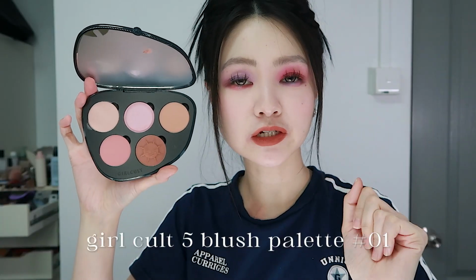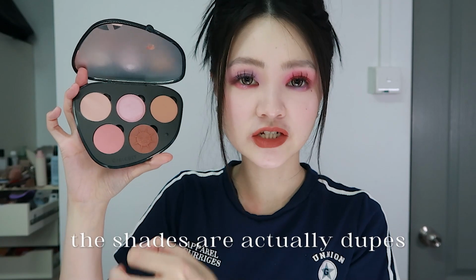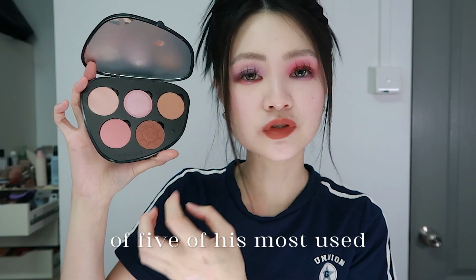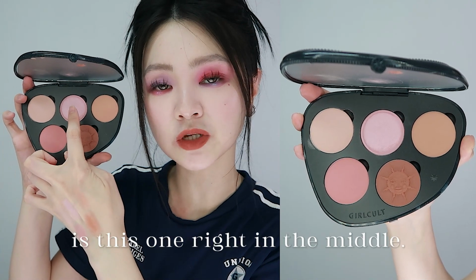Girl Cult 5 shade blush palette in 01. This is actually a collaboration with celebrity makeup artist Li Zhe 老师. The shades are actually dupes of 5 of his most used blushes. 4 mattes and 1 shade with pearl shimmer. The one with pearl shimmer is this one right in the middle.